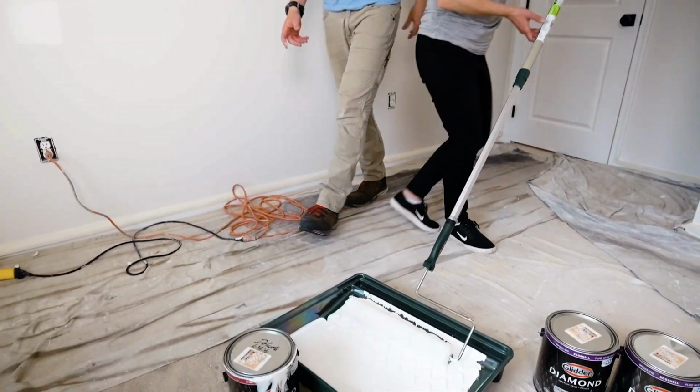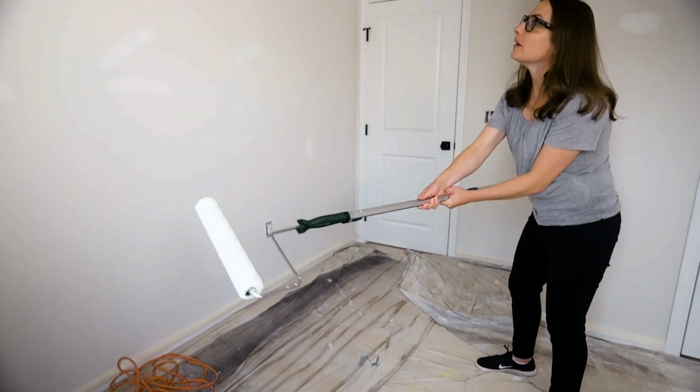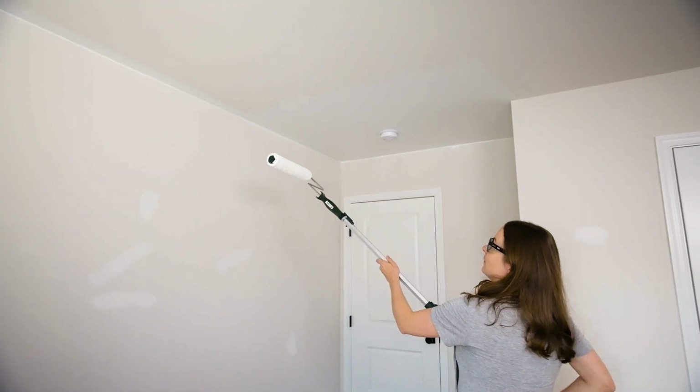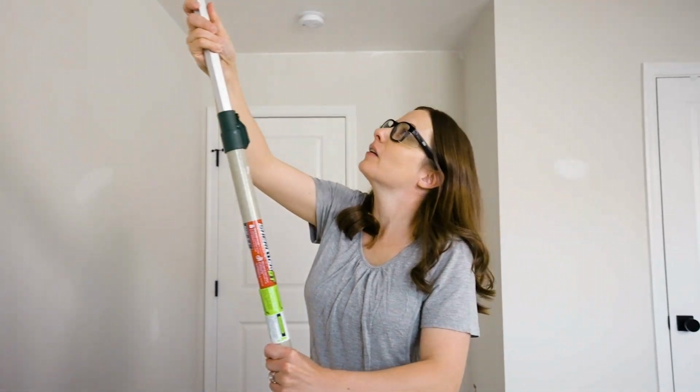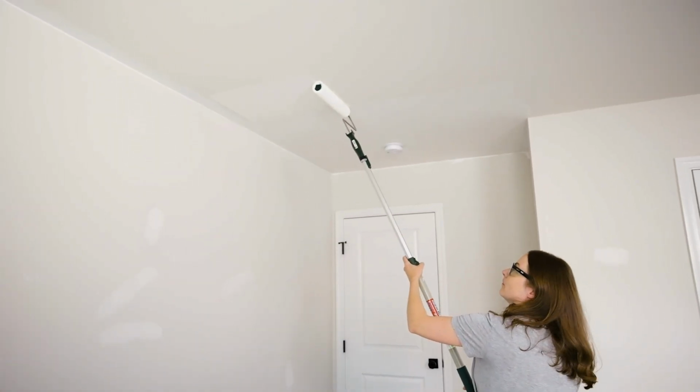Okay, here you go. You can load it up. It was also good to learn about not overloading the roller so that you don't get paint drips everywhere, because I've definitely tried to paint ceilings before and I've gotten covered in paint, so that was helpful. So you're gonna do overlapping passes. Every pass is about overlapping the roller about 50%.